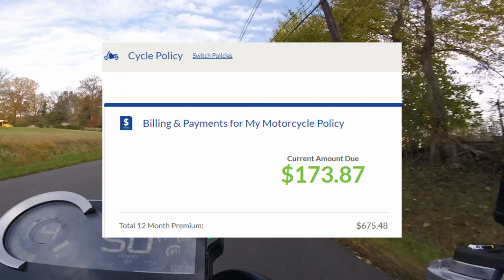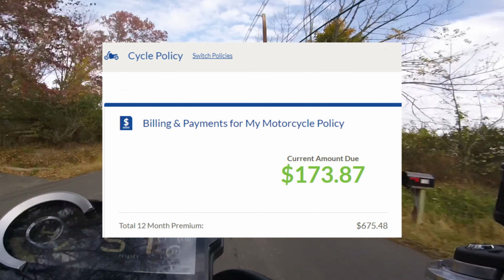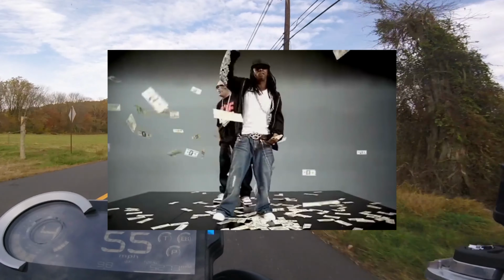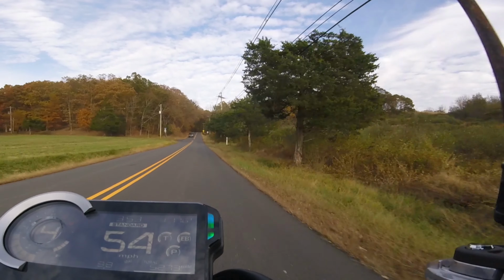Last on the list is insurance rates. I was actually astounded at how much higher the CB1000R's insurance rates were over the CB500F's, more than double. This is definitely a factor to consider if you are a younger rider, are financing the bike, or have a sketchy driving record.